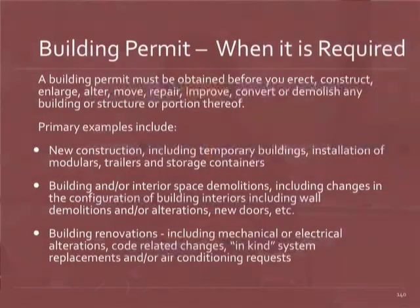So when is a permit required? This first paragraph here is actually a combination of some information that came from the Form 1 policy that Craig spoke to, as well as the Santa Clara County website. And I'm going to read it. A building permit must be obtained before you erect, construct, enlarge, alter, move, repair, improve, convert, or demolish any building or structure or portion thereof.